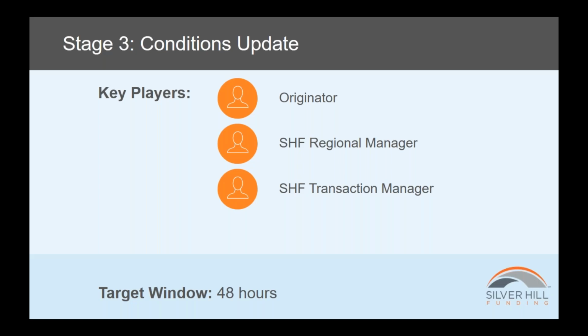So during the conditions update, as I mentioned, the transaction manager will be assigned. We'll review the file, the documents that we already have, and then we'll give a conditions update in an intro email to the broker on the file. There you'll see what's still missing for underwriting to be completed, and your title order form or link, and some of the other insurance requirements that we have on our loans. So the conditions update is really critical to getting the loan started and processing in a very smooth way.